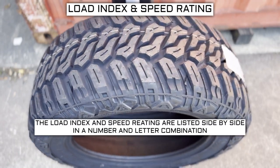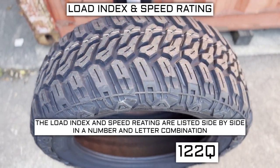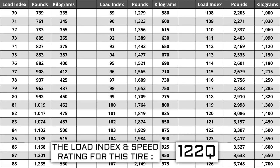Next to your tire size, you will see a number and letter combination like 122Q. The number 122 is the load index. This is the number relative to the weight capacity of the tire. The higher the number, the greater the load carrying capability of the tire. Load index ranges from 0 to 150.